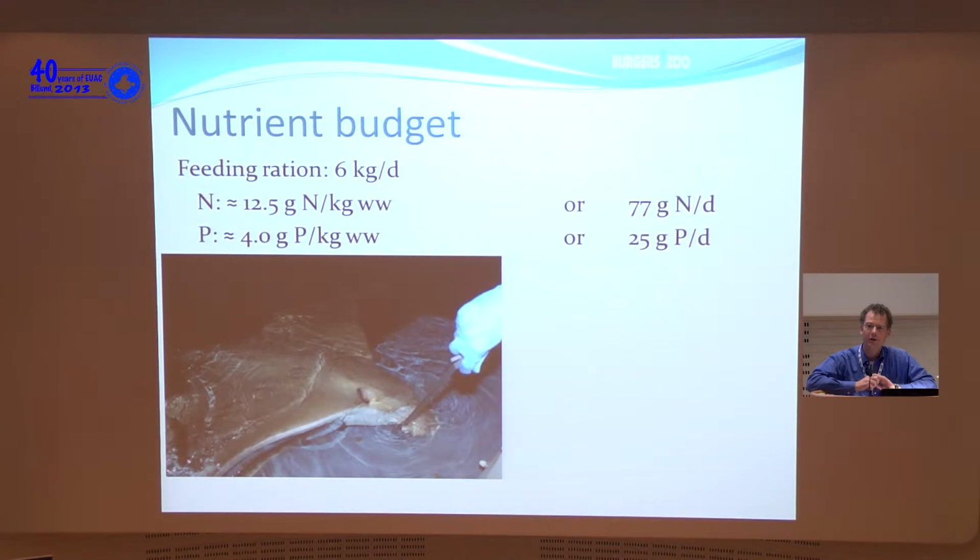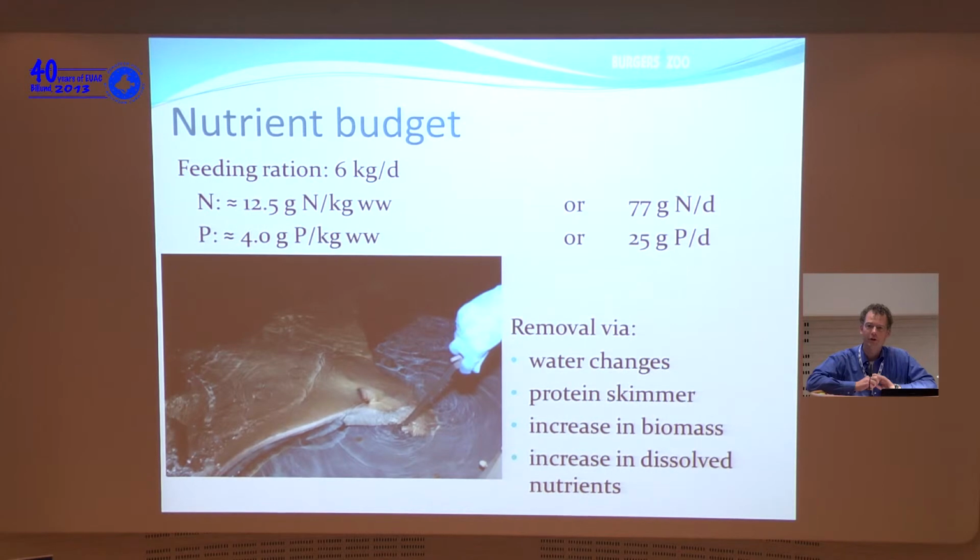So what do we do? We feed, of course. You have to feed the animals, but what do you bring in if you start to feed? I try to create a bit of a budget to know a little bit what is happening in the aquarium, because then you can start to look at possible solutions. So if you feed, here we feed about 6 kilo a day, you can calculate it towards your nitrogen budget and your phosphate budget. So we give about 77 grams of nitrogen per day into the system. The question then is, what happens with that?